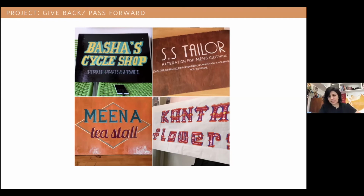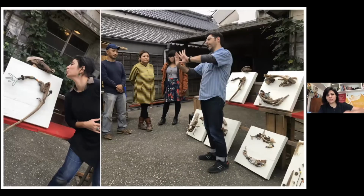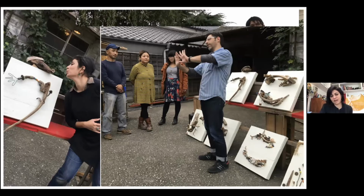And this is an idea that we also then did in Type Camp Japan. This was this village called Makabi that we stayed in for 10 days that hosted us. And so we created, these are all Japanese letters, using this craft, this local artist style, we created the signboards for the village to display.